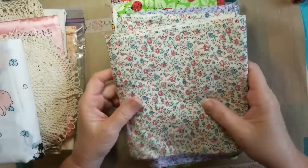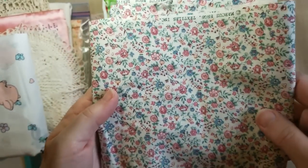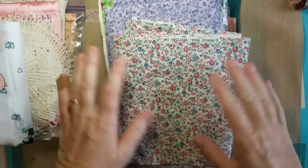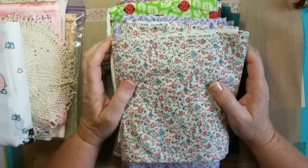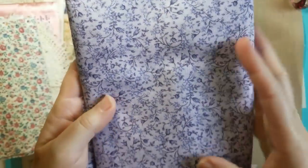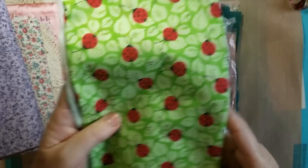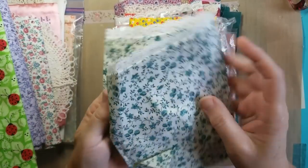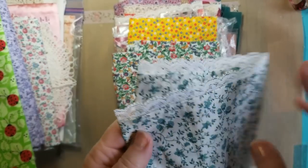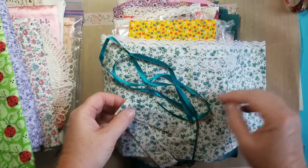So it's a variety of cotton fabrics. This one is very pretty. And I have adjusted the height of my camera, because it looked like a lot of things weren't in frame in my last video, so hopefully this helps. Okay, so there's that, and then there's this purple, which is really pretty. This super cute one with ladybugs. Well, that's a pretty teal, and I'm going to have to stand up to do this because I can't see what you're seeing. It's got trim on the edge, and there's some extra trims here.